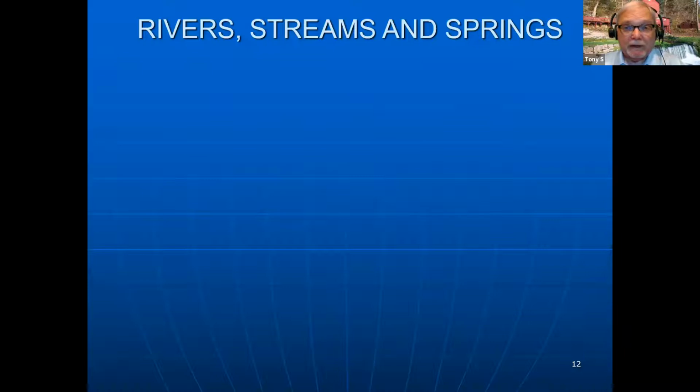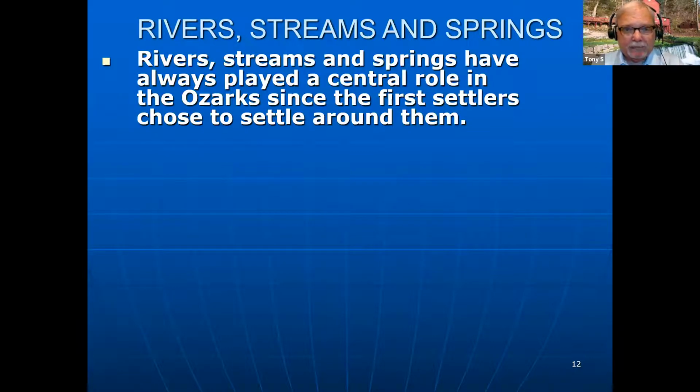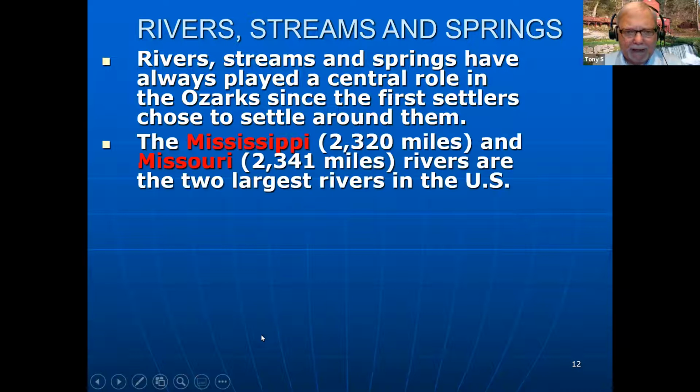So let's talk about these rivers, streams, and springs a little bit. Like I said, they played a central role in the Ozarks when these settlers first chose to settle in the Ozarks in the 1830s and on. I've often wondered what brought my great-great-great-grandpa John to the Ozarks in 1843. He and several of his children who had their own families by then came here from Kingston, Tennessee, right near the Tennessee River. And they traveled here in 1843, and I often wonder what brought them here. I'm almost positive it was the water because, again, water is really important to people that farm, and that was the major thing.